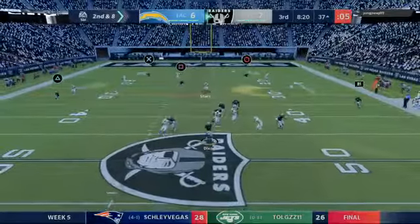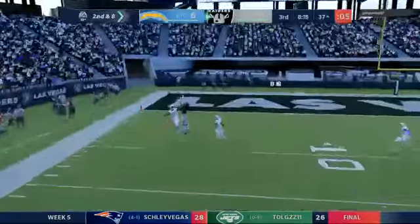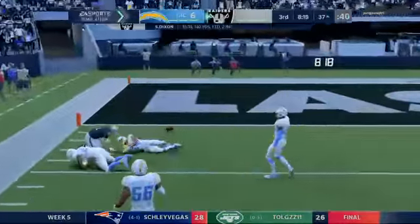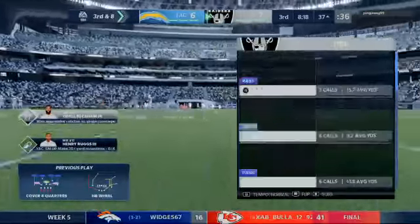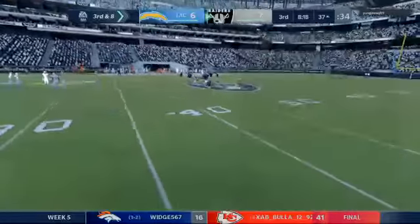Looking to throw on second down. Dixon. And he'll take a shot here for Hooper downfield. And that'll be incomplete. Took a pretty good shot as he tried to pull that one in. Couldn't hang on. Third down.